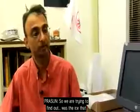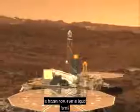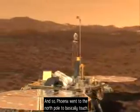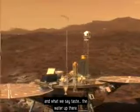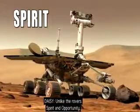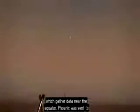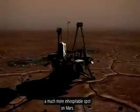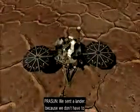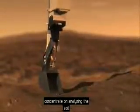So we're trying to find out, was the ice that's frozen now ever in liquid form? And so Phoenix went to the North Pole to basically touch and, what we say, taste the water up there. Unlike the rovers, Spirit and Opportunity, which gathered data near the equator, Phoenix was sent to a much more inhospitable spot on Mars. We sent a lander because we don't have to worry about moving it. And this way we can just concentrate on analyzing the soil.